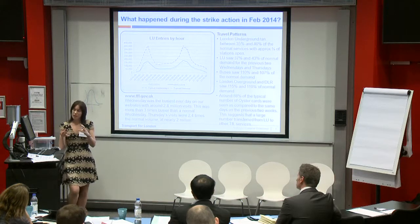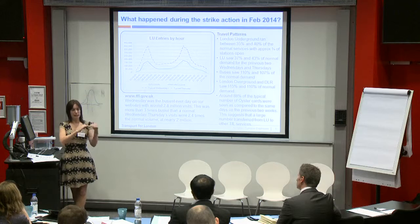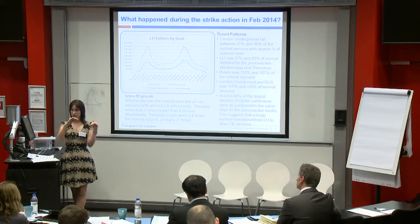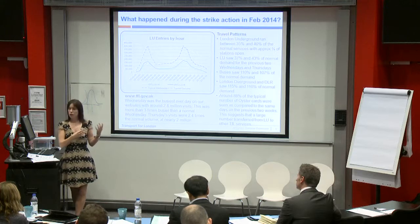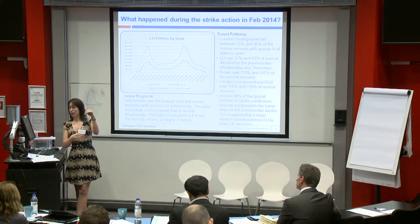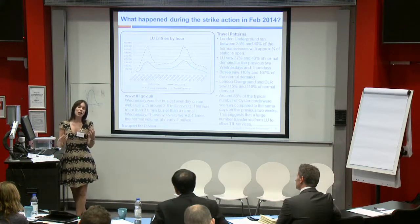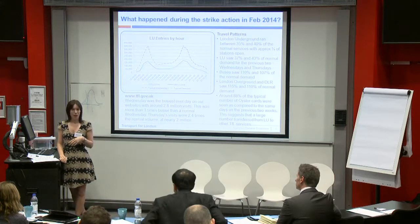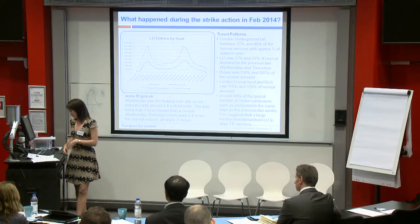Also, we saw a difference in the trend of when people were using it. Normally when you look at the website hits, people start to use it in the afternoon and there's a slow ramp up to an evening peak. But on the strike days, you could definitely see AM peaks, which kind of makes sense because commuters don't normally need to look up how they're getting there, but obviously without their normal services they did.